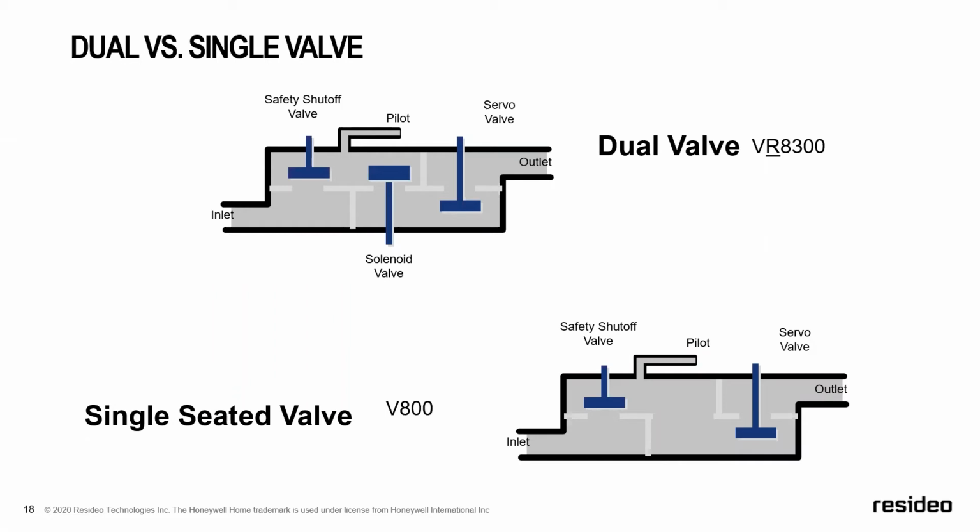Now, you have dual versus single valve, and I'll explain a little something about the dual valve. The dual valve really was put into place roughly in the late 60s and 70s. The reason for that is those are all electronic valves. On a call for heat, the safety shutoff valve would open, allowing the pilot to come on. And if it was a single stage and something was under the solenoid valve or the servo valve, we could prematurely have gas going to the main burners. So, like I said, in the late 60s, early 70s, they changed that design, where they have not only the servo valve, but we added a solenoid valve. It's just added protection. Single seated is still used with standing pilot, as it wasn't as critical as the electronic valves for safety.